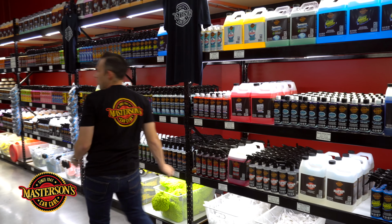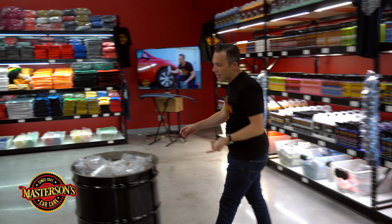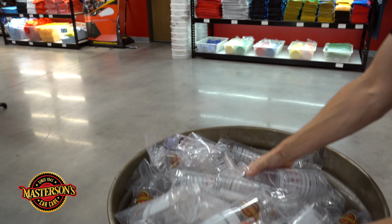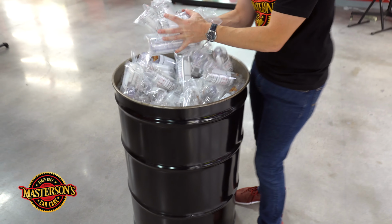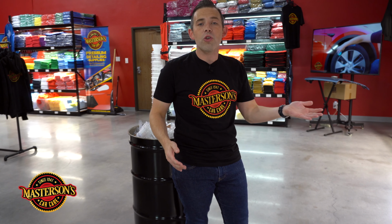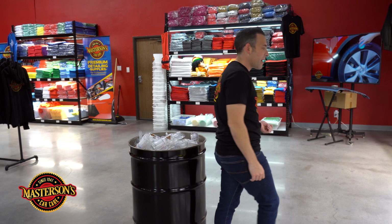So let's walk around, guys. Let me show you guys some more stuff over here. Look, we just got these into the store. These are some of our best-selling dilution bottles ready to go for you. And we keep everything in stock here. We're making this a great experience for you guys to come, for detailers to come, so you guys can get the products you need anywhere, anytime.